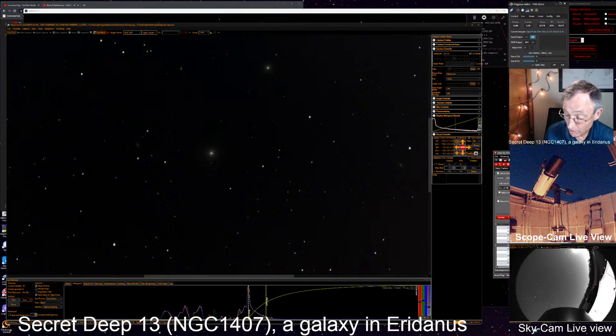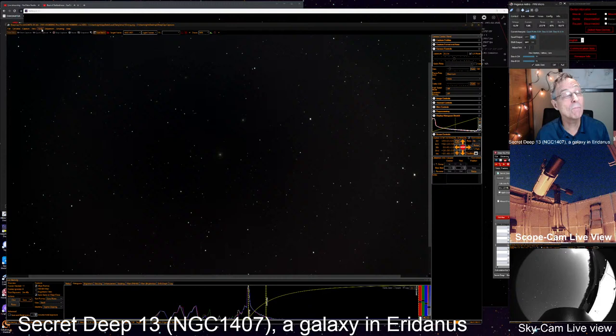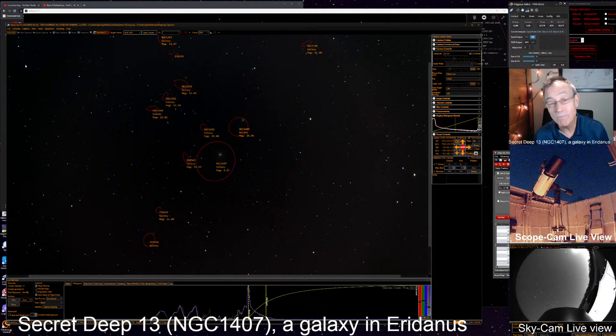1400 and 1407. I wonder if this might be 1400. In fact, why don't we back off first? Let's back off to kind of a full frame, and let's do our deep sky image annotation here. Yeah, so this is 1407 right here in the middle, and here's 1400. So those are the two primary culprits that we're trying to view. Several others are here. There's 1402. I don't think that made the secret deep list, nor did IC 343, but they're in our frame.